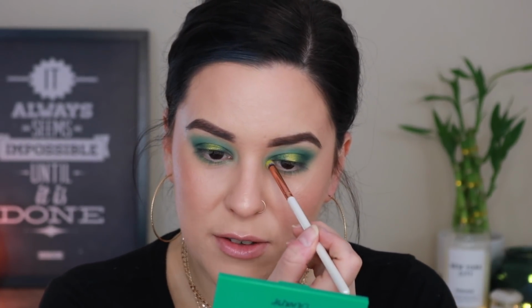Take an even smaller brush. This is the mini round 141 from Luxie. I'm gonna dip back into the shade Mary Jane. I'm gonna dab that right on the inner corners, using a pop of color on the inner corner. It's really fun. Yes, I love that.